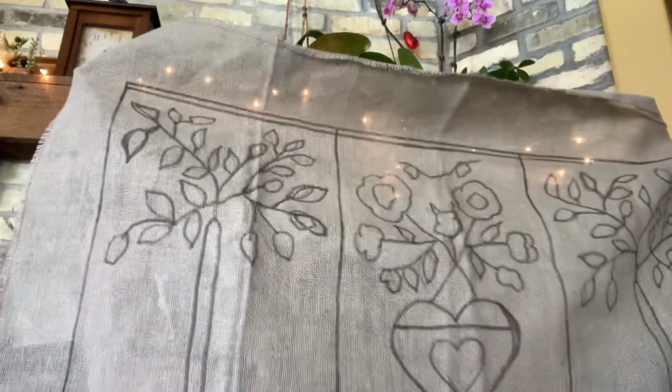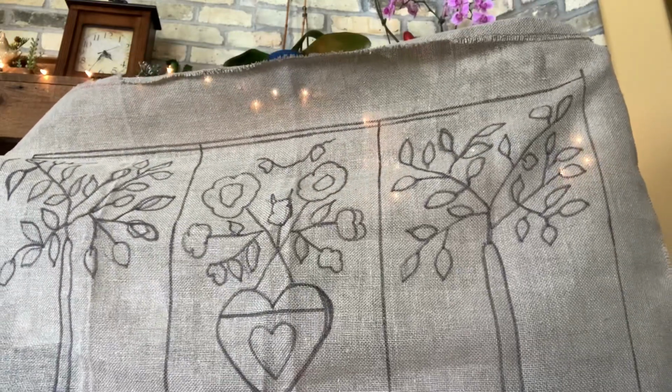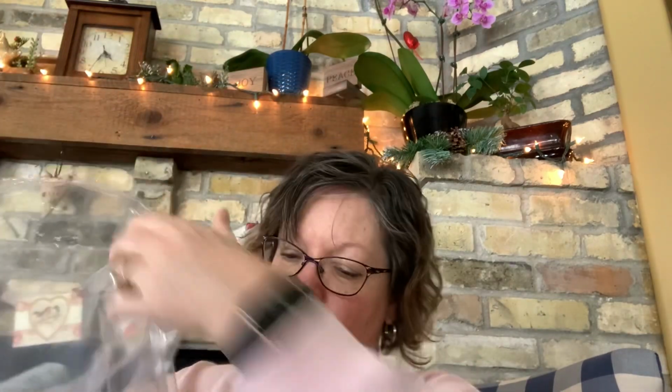It's kind of a little Valentine-y, but I'm not going to make it super Valentine-y. I think it's really cool. And what was so cool about the way she did this one is she really made it look old and primitive, and I love that. And so I got all the wool for that as well.